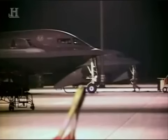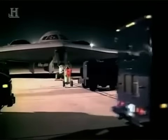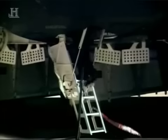When Enduring Freedom came along after the September 11th attacks, we were told we were probably going to go strike targets, and we knew that the B-2 was going to be used in the first few nights, and those sorties turned out to be some of the longest combat sorties in history.